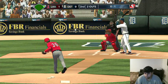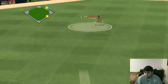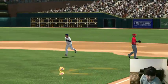Oh and 1. Weaver kicks, deals. Hit in the air. Borges. And that one's put away to retire the side.